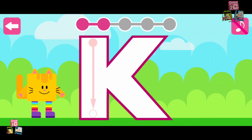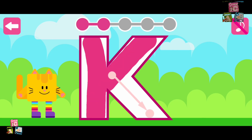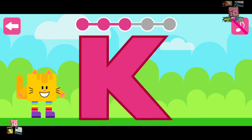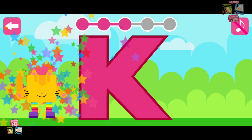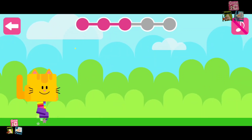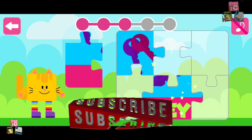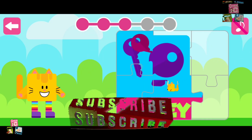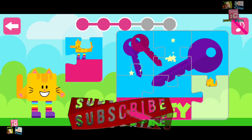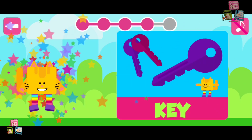Look, K is here. Can you trace it? Awesome. Good job. K. Good job. Yay! Can you solve this puzzle? Fantastic! Great job! That is great! Excellent! Key! Yay!